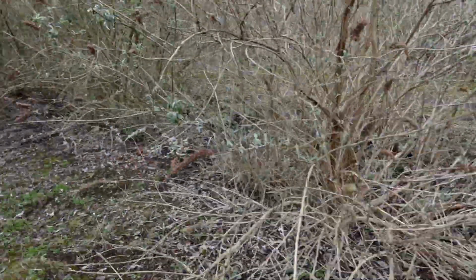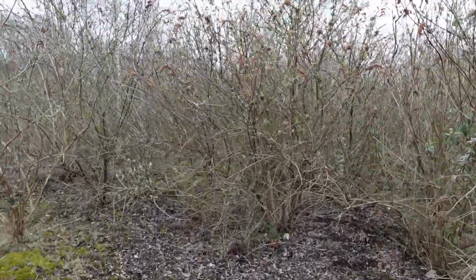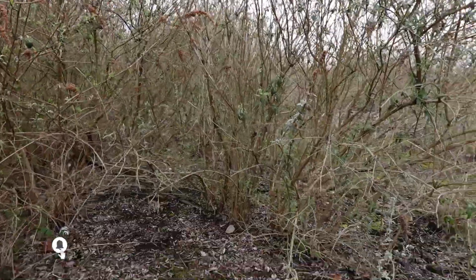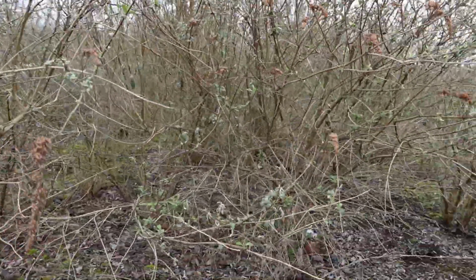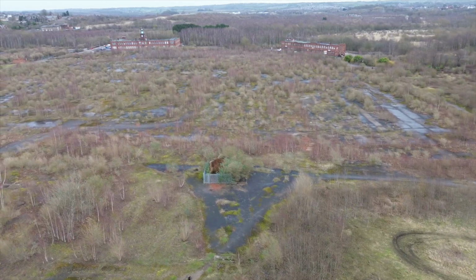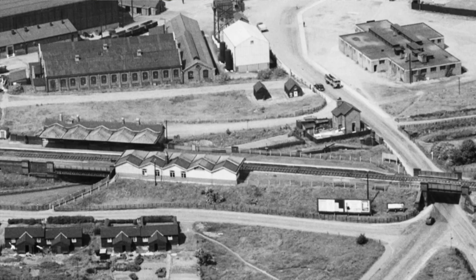Here's the track from the other side. So it goes off in that direction towards that Great Central Railway. So that may well have been a spur off that line. If so, that's old. So how incredible is that in terms of the size? Absolutely enormous.